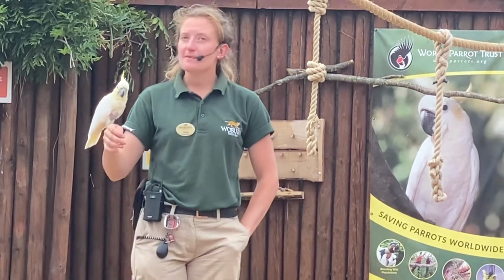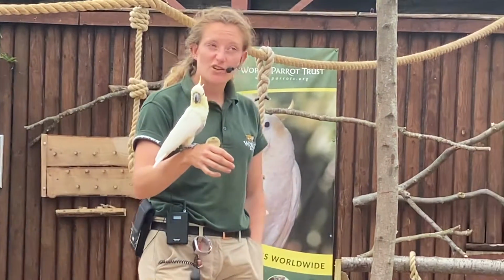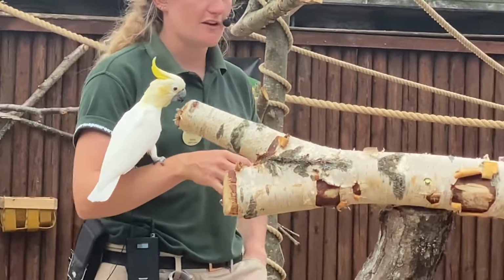She is a species of cockatoo, commonly known as the yellow-crested cockatoo, or sometimes the lesser sulphur-crested cockatoo. Peppy is a greater sulphur-crested cockatoo.